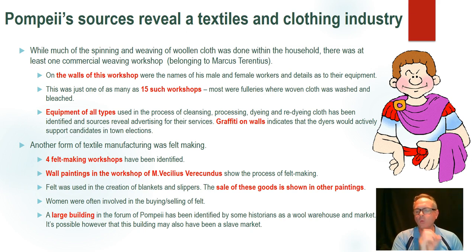The graffiti on the walls in the fulleries indicates that dyers actually were involved in town elections, that they were a substantial force when it came to voting in the cities. So the fulleries and the dyers are well documented by graffiti. We can see a huge amount of equipment, and we also have advertising material telling us what's going on in those factories. Okay, those fulleries rather.